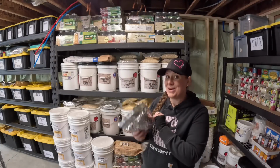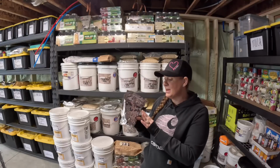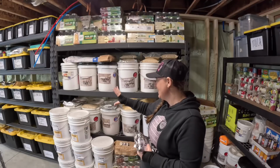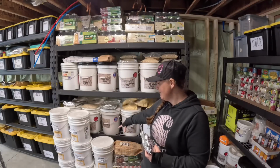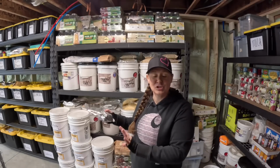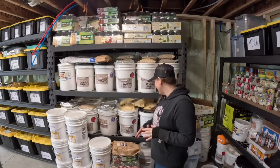But today is all about long-term storage. So this is my preferred method of storing things long-term and then putting them in the 5-gallon buckets or storage totes, however you choose. Lesson learned. Recently, I ran out of Mylar bags.